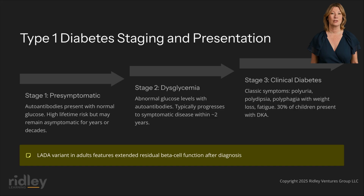Stage 2 represents the development of dysglycemia, impaired fasting glucose, impaired glucose tolerance, or mildly elevated hemoglobin A1C in the continued presence of autoantibodies, signaling accelerating beta cell loss and typically presaging progression to symptomatic disease within months to a few years. Stage 3 constitutes the clinical diagnosis of diabetes, meeting standard diagnostic criteria in the context of symptoms or metabolic decompensation. The clinical presentation of type 1 diabetes varies considerably with age and the rapidity of beta cell destruction.